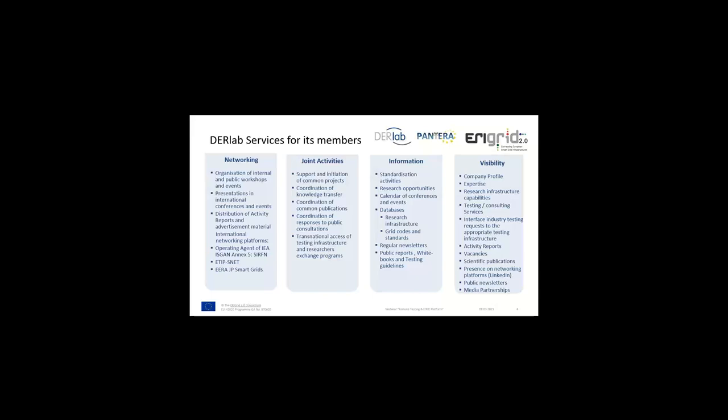And also we support our members with visibility of their capabilities, which is obviously a very important part of our role. And the DERlab Association, we work with our members to support each other in improving the take up of our work and helping stakeholders better understand the value that can be gleaned from experimental and validated model proving. Clearly, with the current restrictions, we are all facing challenges, but remote testing is one way in which we're able to mitigate some of those risks. So this webinar is very pertinent.